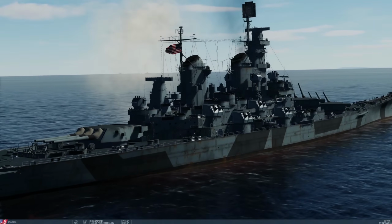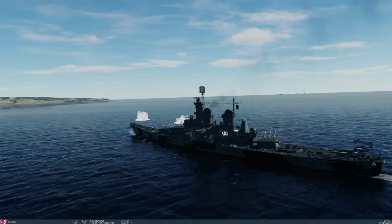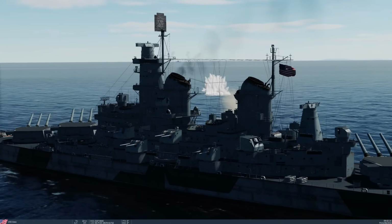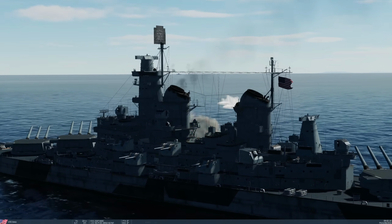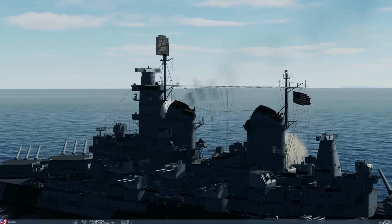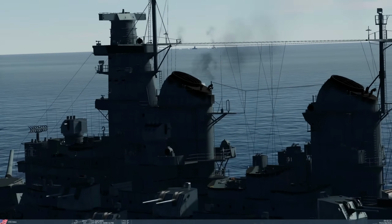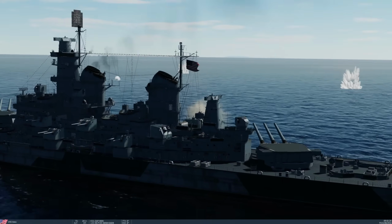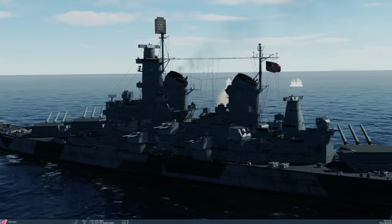Grump's rear turrets are working. Good on Grump. Yes, he's got all 16 inches firing, and he's got 23 knots. Remember, the faster you go, the harder you are to hit. The more you turn, the harder you are to hit, just like real life. That said, the more you turn, the harder it is to aim, so you've got to balance that nicely.